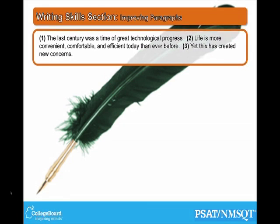This sample question is from the Writing Skills section, Improving Paragraphs. Take a moment to read and answer the question.